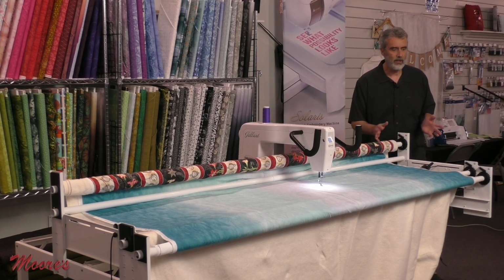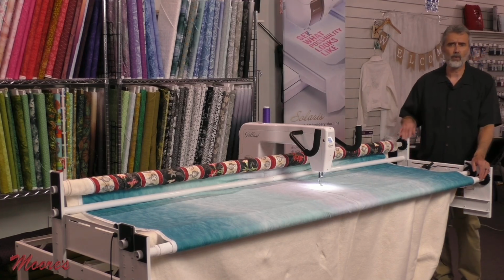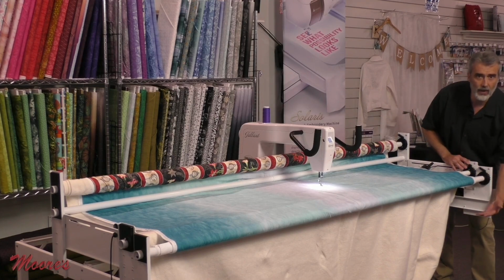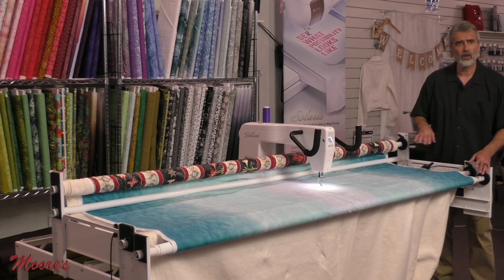Now, the other thing about this frame is it's made of steel construction. A lot of your basic model frames are made of aluminum and they're not near as sturdy. That's important for the maneuverability of this, and we can adjust it to different heights. We can lower this so that you can sit to it as well as stand to it.